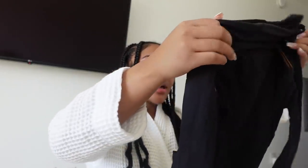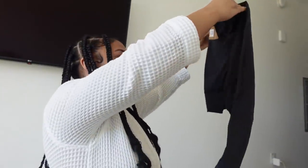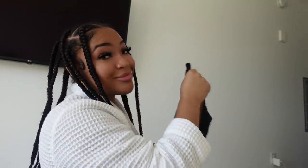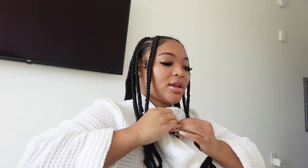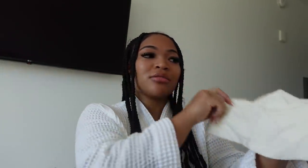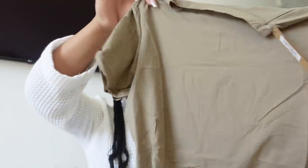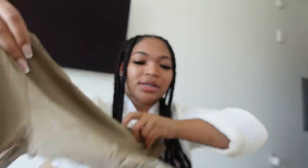So I got the black long sleeve in a small. The material of this is so lightweight, y'all. It's not even thick, but it's very stretchy. I got some leggings because I love Skims leggings, and also I love leggings in general. And then I got a bandeau top, because you just never know, summertime is about to come up, and bandeau tops are kind of a go-to. And then I got a short sleeve in this color. This color is really cute. It's like a sandy taupey color.